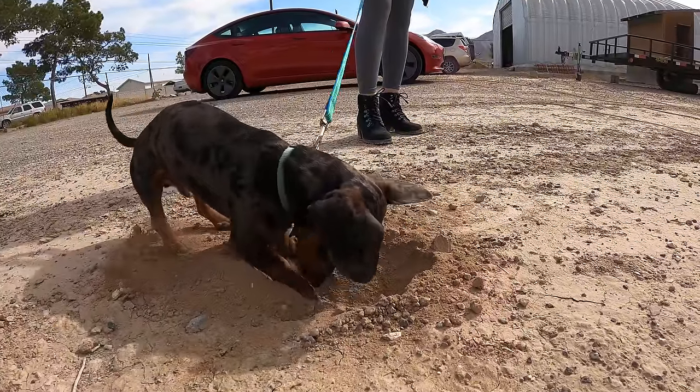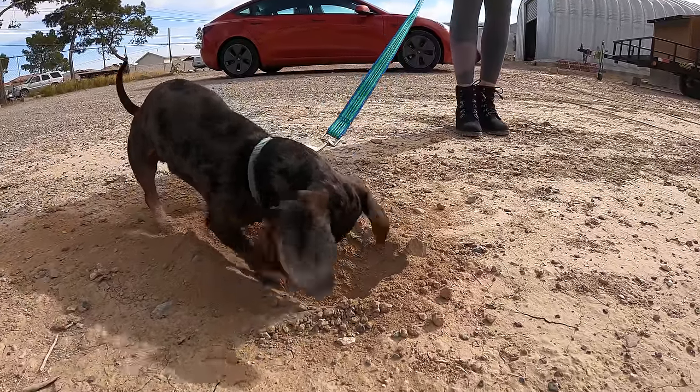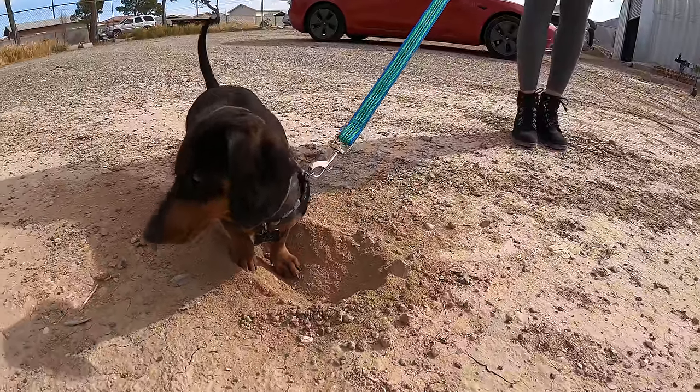Gus is digging for water over here. Usually when he's digging, there's something that he finds too.